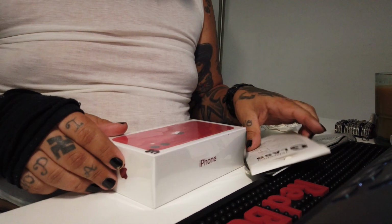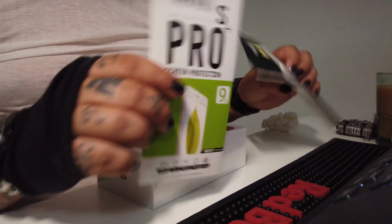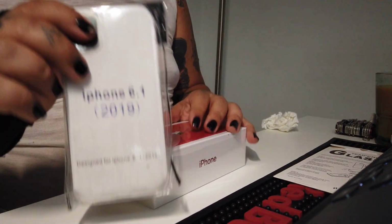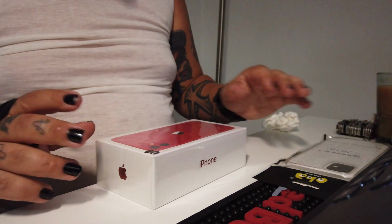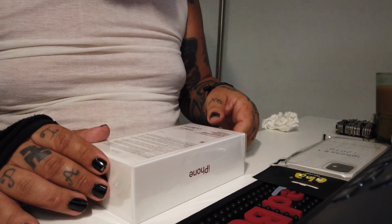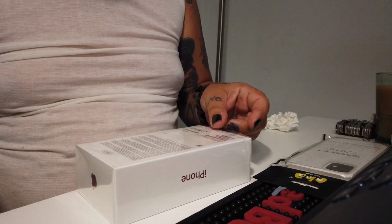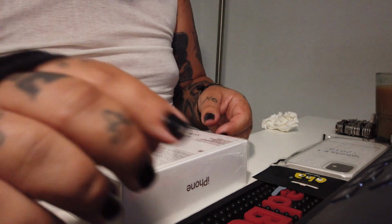So yeah, also a tempered glass for it, and a clear case, a little case. So let's open it up and see, my boys. I'm not going to do the specifications because you already know that. Maybe I'll go through some of it very quickly.